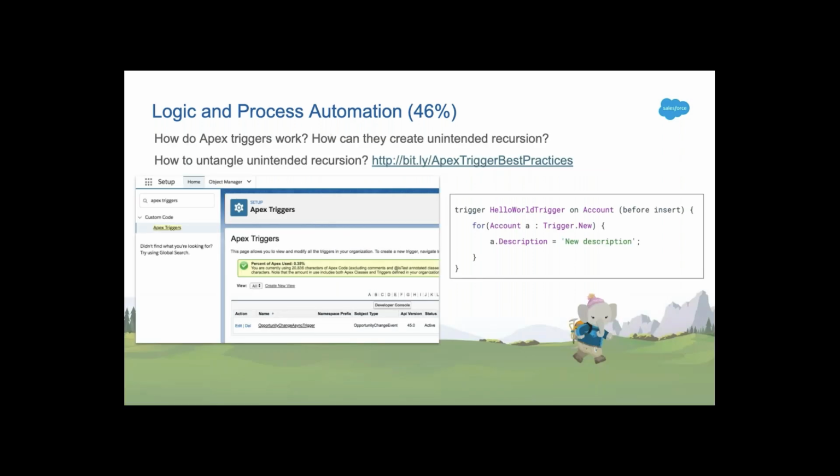All right, so continuing on with logic and process automation, you also need to know how to use Apex triggers, specifically how to write basic triggers. A very basic question will ask you, which of these answers is the correct trigger signature? So you need to know which order the words go in the trigger signature, like where the trigger name goes and the object API name and so on.